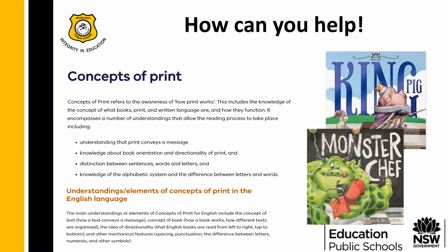Understanding elements of concepts of print in the English language. The main understandings or elements of concepts of print for English include the concept of text, how a text conveys a message, concept of book, how a book works, how different texts are organised, the idea of directionality, that English books are read from left to right, top to bottom, and other mechanical features such as spacing, punctuation, the difference between letters, numerals, and other symbols.